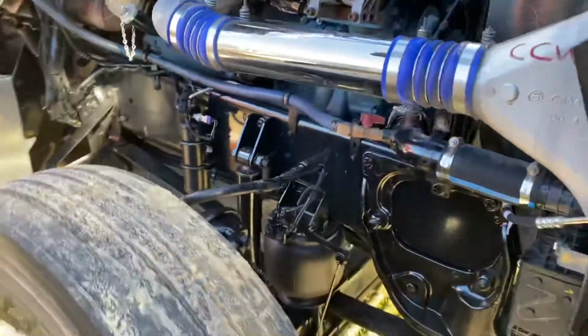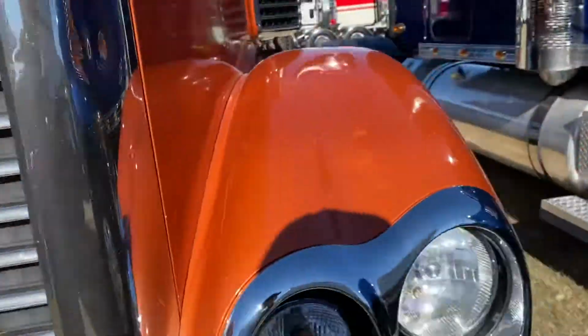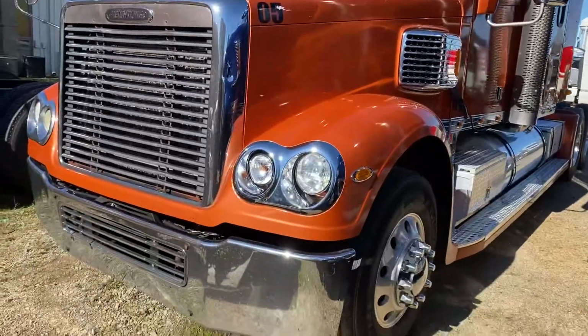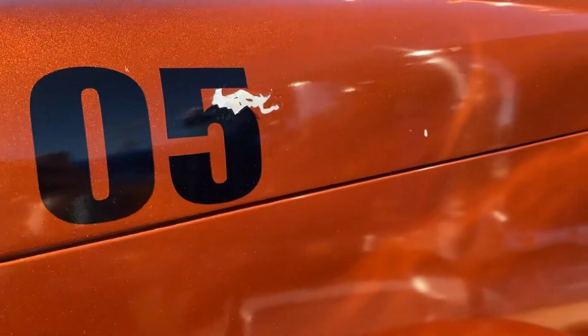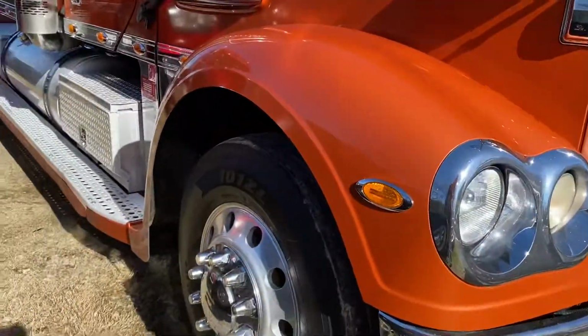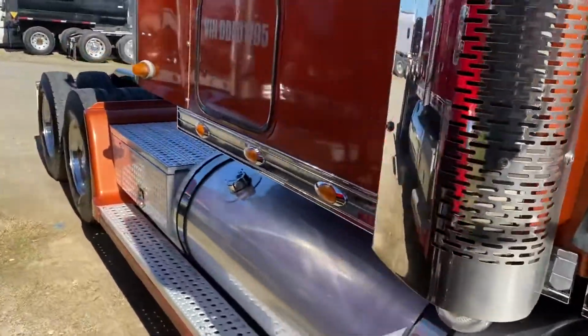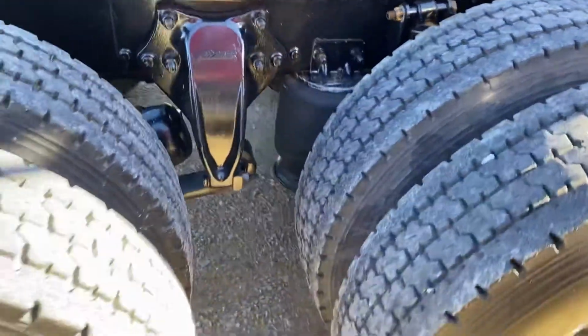Normal blow-by for a Detroit. Southern truck, no rust on it. Couple dings on the grill there. Slight bend in the bumper. Overall body and paint's pretty good for the miles on the truck. Good virgin rubber.